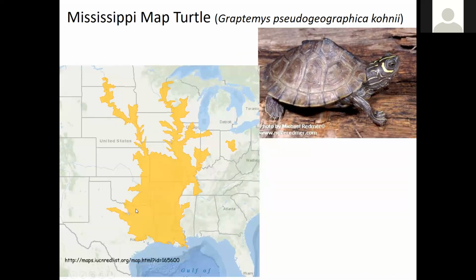We're a little more firmly within the range. Well, I guess Texas is a little more firmly within the range, I should say, of the Mississippi map turtle. But I've never seen one of these at the refuge. That doesn't mean they don't occur at the refuge, but I have personally never seen one of these at the refuge. So that's another species we need to document. There is a record for Grayson County, but I have not seen one at the refuge.